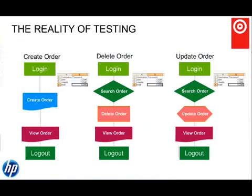If you think about it, we've got 3 tests here: create order, delete order, update order. Typically, with most testing, what goes on is you're doing the same thing multiple times in different tests. So if you imagine these were 3 Word documents detailing a manual test, you'd have the login part across all 3. If the login needs to change for whatever reason, then you need to update all 3.